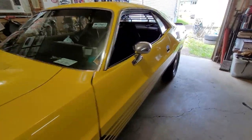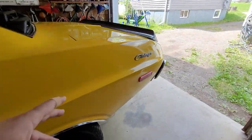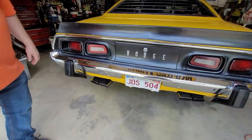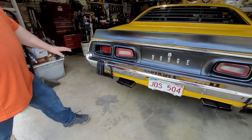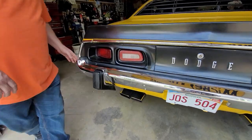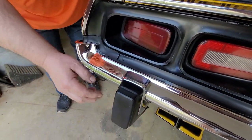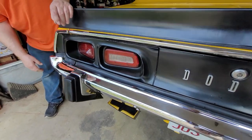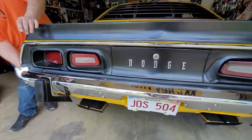Now, let's go over to the back here. I just want to discuss, are there some differences between the 72, 73, 74 in the back here? Because I feel like they all look the same to me. Just the way the bumper sticks out. Oh, okay. Other than that, the 72, 73, and 74s have exactly the same taillights. Okay, so I'm not crazy then. I was wondering what the differences were.